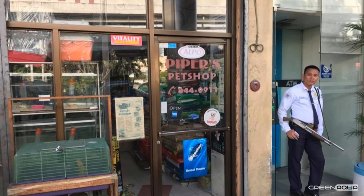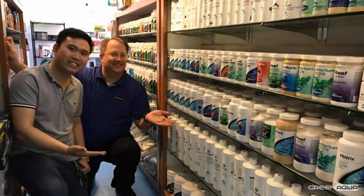They're guarding the fish with guns. There's a bank next door in the Philippines. There are high levels of security, the nature of society that they're very cautious to be. This was a wonderful seminar that we just gave in Cagayan de Oro in the Philippines, and the hobbyists are just marvelous.